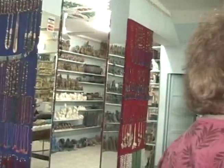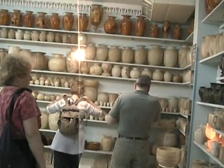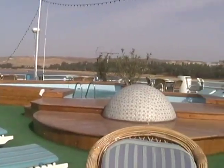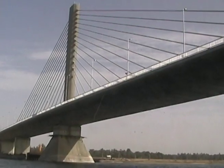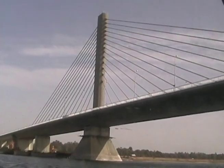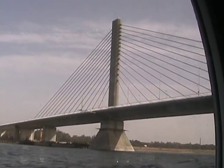This way, please. Deck of the ship. And our dinner companions, the English-speaking couple. This is a bridge across the Nile River that's going to be very similar to the Trans Bay Bridge in the San Francisco Bay Area. It's a very beautiful bridge.